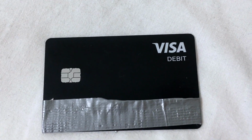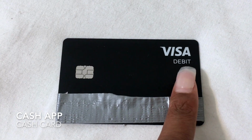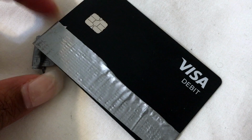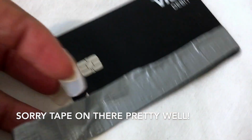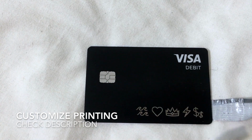Hi guys, so today I will be talking about the Cash App Cash Card, which is a Visa debit. I'm going to take the tape off, because the Cash Card for Cash App doesn't actually have my name on the front of it, so I just want to show you what the front entails and the cool things that I like about this card. I'm sorry guys. So, this is the Cash App Cash Card. You can't actually tell who this belongs to by the emojis or anything.